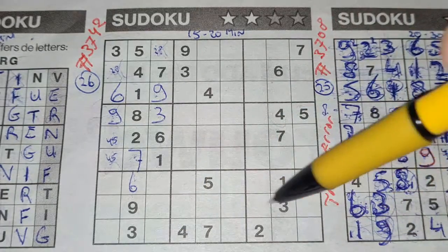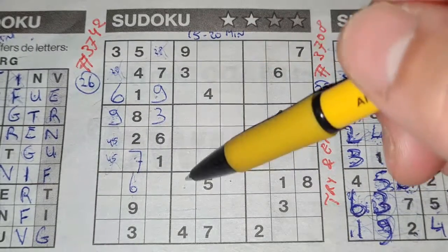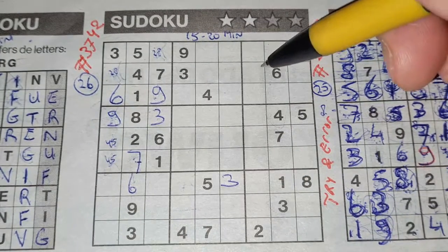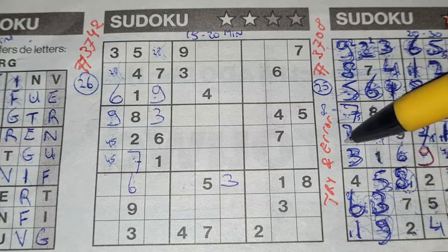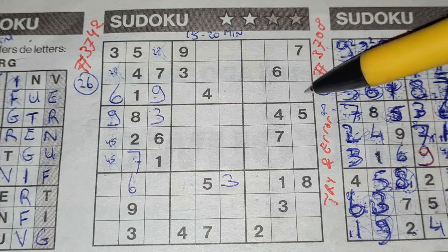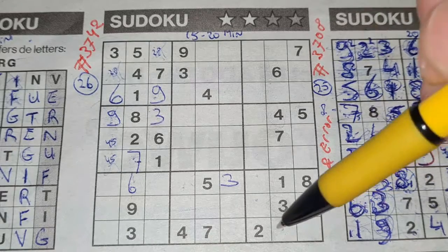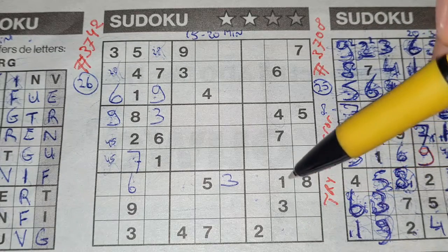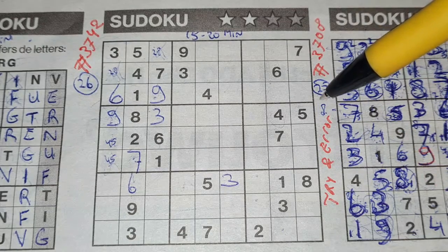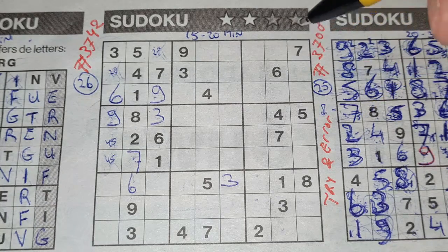Then 3 in the last row, 3 in a row above. So on that row, the only two places for 3 should be here or there. We see there 3, no 3 there, 3 should be there. Okay. Interesting.